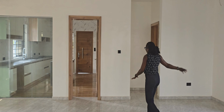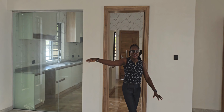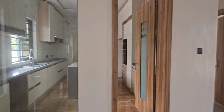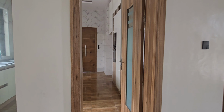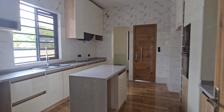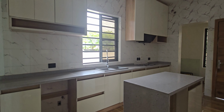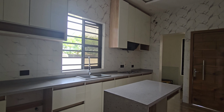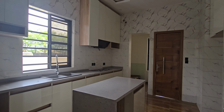Although you've got a closed kitchen, you've got this transparent glass that overlooks your kitchen from the living room, giving a vibe of an open kitchen as well as a closed kitchen at the same time. And of course, this is your sumptuous kitchen. It is fully fitted with all the basics, and of course comes with a pantry for all of your groceries and other items you need to have in your kitchen.